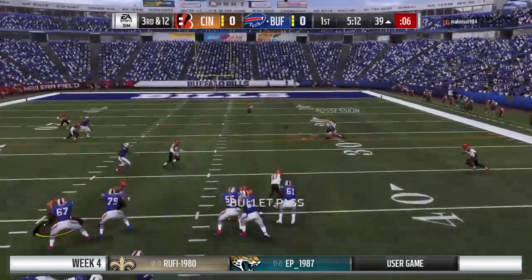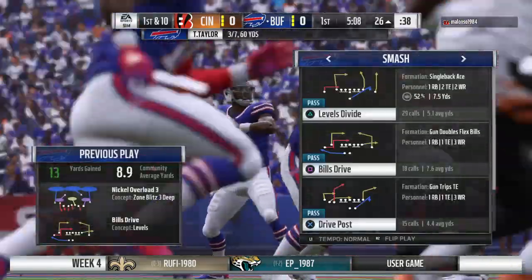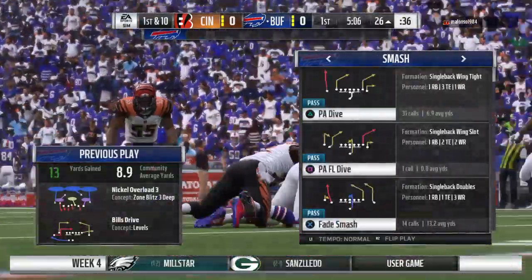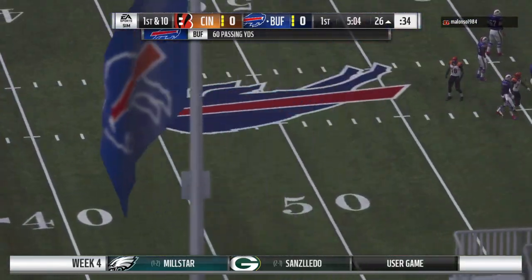Out of the gun, it's Taylor. Open man, Smith-Schuster, it's complete. And he works it past the 30, almost to the 25. 13 yards on his first catch. It's a 1st down as well.